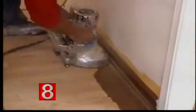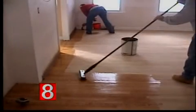Now, what happened to all the furniture in the house? What did you guys do with it? In this particular case, the homeowner moved it themselves, so we weren't involved in that part of it. They had a place to put it, but again, it was all taken out.